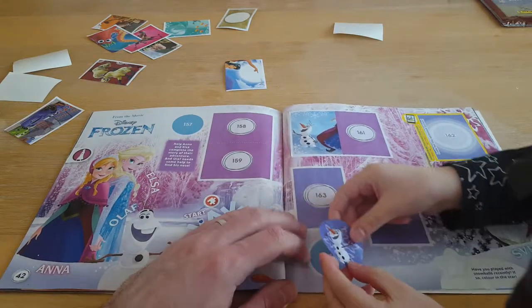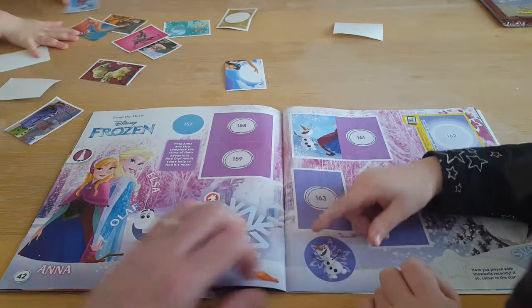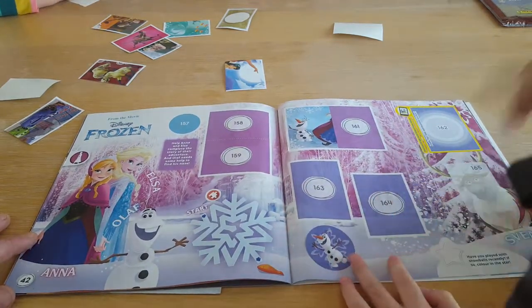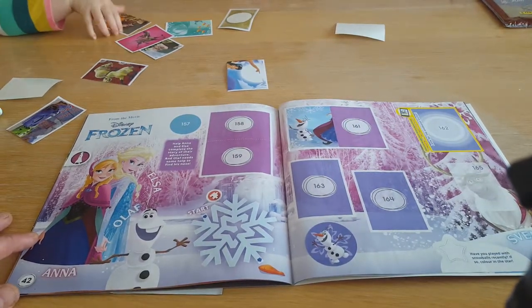So we hope everyone likes our new sticker album. We're going to try and get some more stickers, aren't we, Paige? It looks like it's not a sticker. It does, doesn't it? You can't really see where it was, can you? Right, so we'll do the rest of these later.